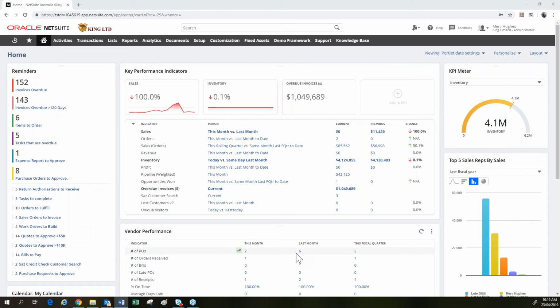What's great about NetSuite is you can actually set up dashboards for your personnel as well. If you are the sales manager, you can set up a uniform dashboard for all your sales reps, and then you can publish it to those roles. Each sales rep will come with the custom sales dashboard that you've set up for them.